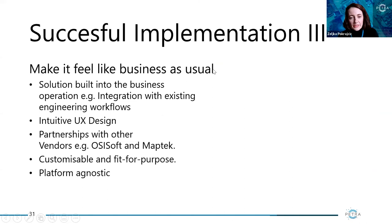And then when we deploy, the final stage of successful implementation is making sure it feels like business as usual. So the solution that we provide is built into existing software. We have a partnership with OSIsoft and with Maptek.